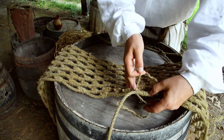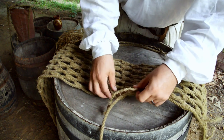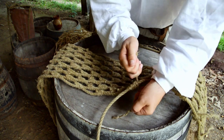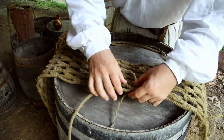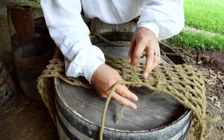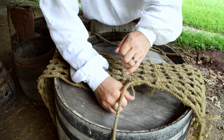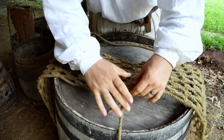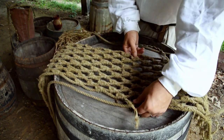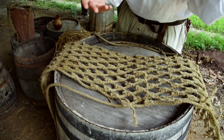Now this is going to begin my frapping turns. So I take these two yarns here and pass them around perpendicular to the previous turns that I had. And I'm going to pull that nice and tight so it's nice and snug. And now on this end here, I will just finish this off using a simple reef knot or square knot. And now this seizing is nice and secure. You can see how this has created the structure of the net just by doing this same seizing process over and over and over again.